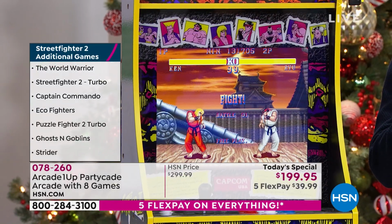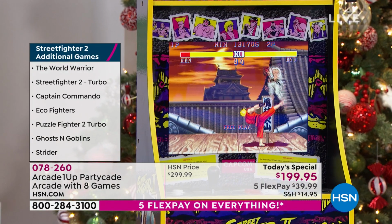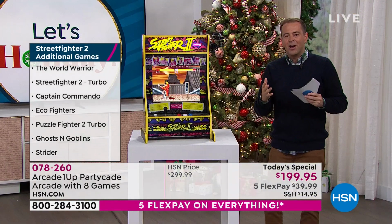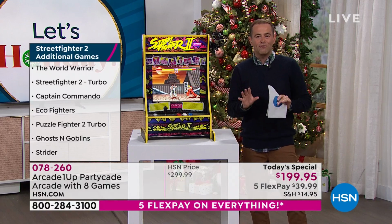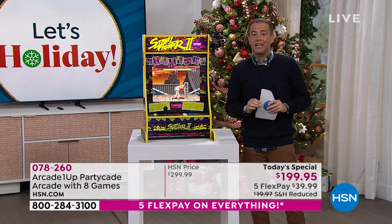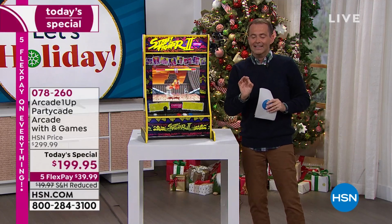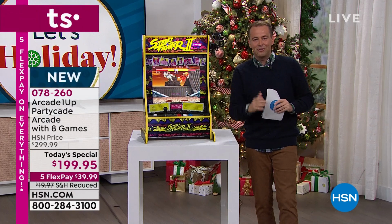You have our extended return policy. If this is going under the tree, you can certainly put it there knowing that you can open it. And if you don't love it, by January 31st of next year, you can return it for a refund of the purchase price. This is awesome. And it's a $100 saving if you order it tonight. Of course, we're gonna do FlexPay, $39.99 to get it delivered direct to your door.